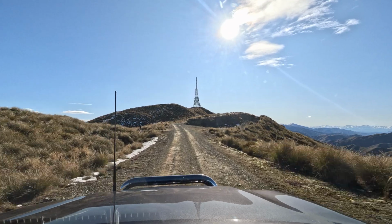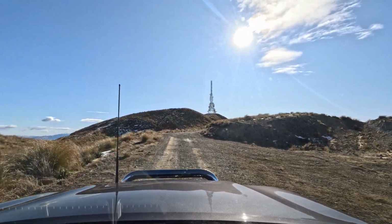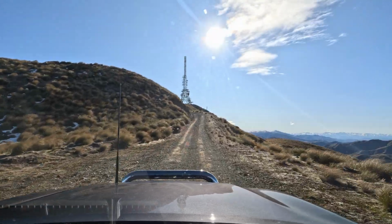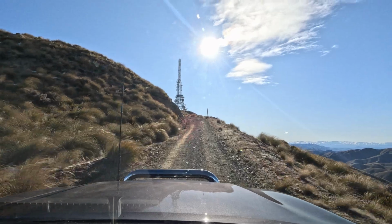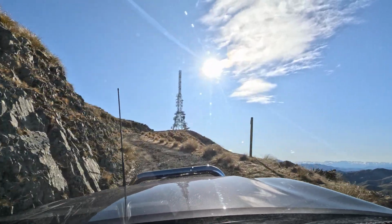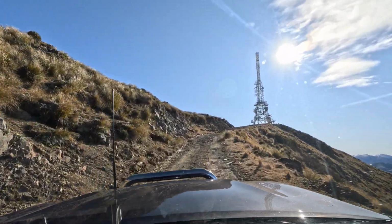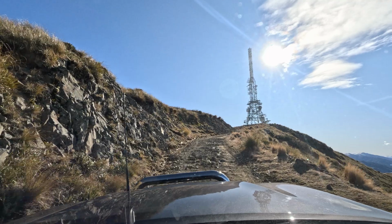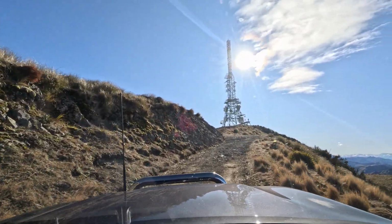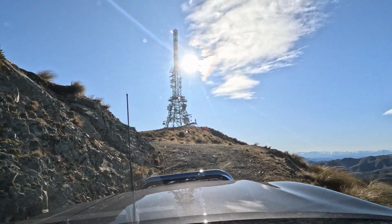This is just a wee bit higher than the previous peak. It's got a wee bit more snow. Here we go, and it's got a wee bit more telecommunication gear on it, and I'll have to say some of them are quite impressive.